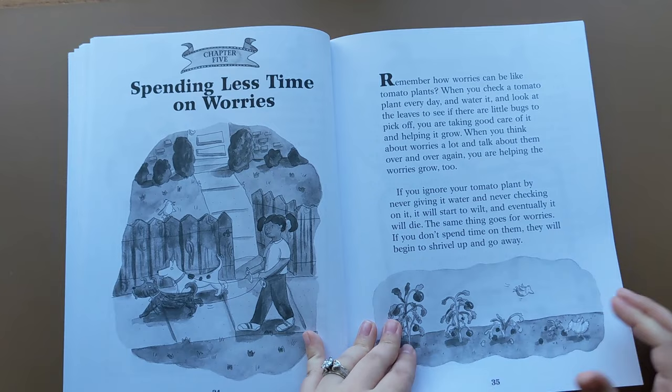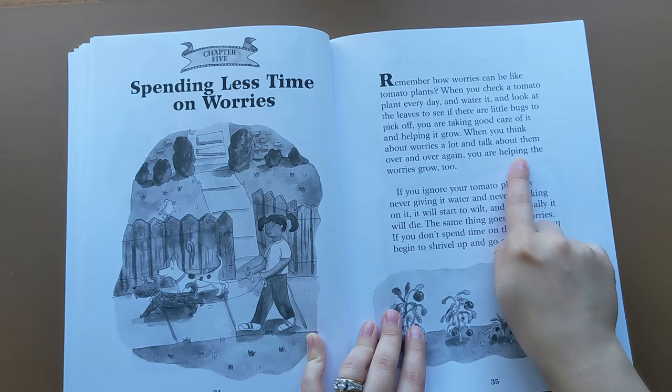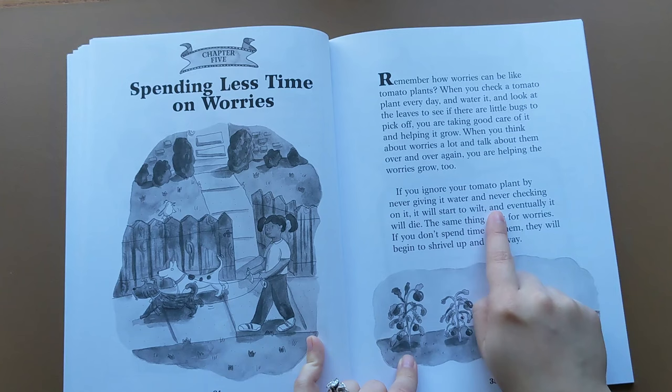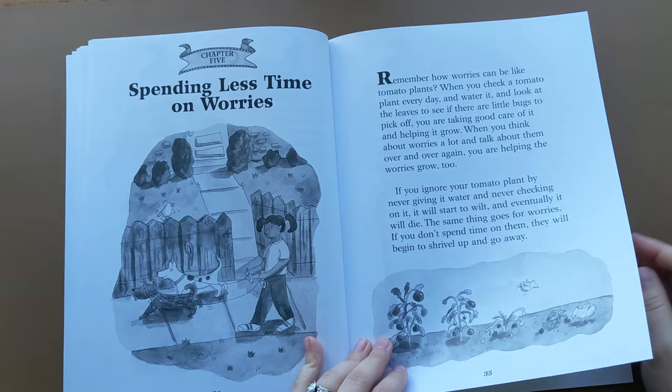And it brings it back to the tomato plants here and says, when you're taking care of your worries, when you're thinking about them a lot and talking about them over and over again, you're actually helping your worries to grow just like the plant. And then it says, if you ignore a tomato plant by never giving it water and never checking on it, it will start to wilt and eventually it will die. And the same can go for worries. If we don't spend a lot of time on them, they will start to go away.